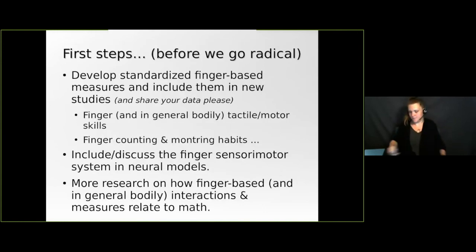All right, so I'm just thinking of a roadmap. This is something that I want to apply in my future research. The idea is, first, to develop some standardized finger-based measures. I've done studies on finger gnosis. When you look at the literature, you have five different ways of doing a finger gnosis task, right?